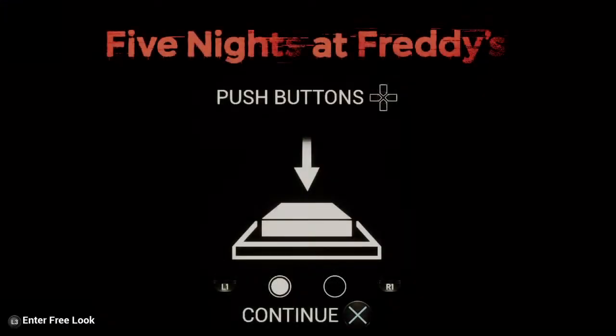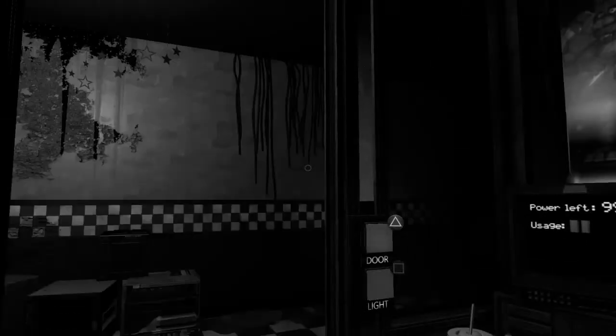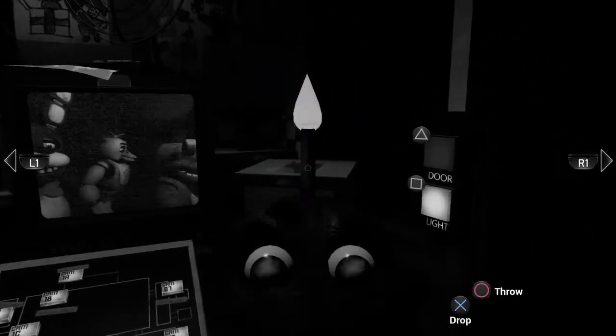I also wanna play this bonus night. Now this is the hard night, guys. We'll see how this night is. Alright, let's check the night out. Oh no. Oh, freaking hell. I don't like the 8-bit Atari. What the freak of nightmare cupcake?